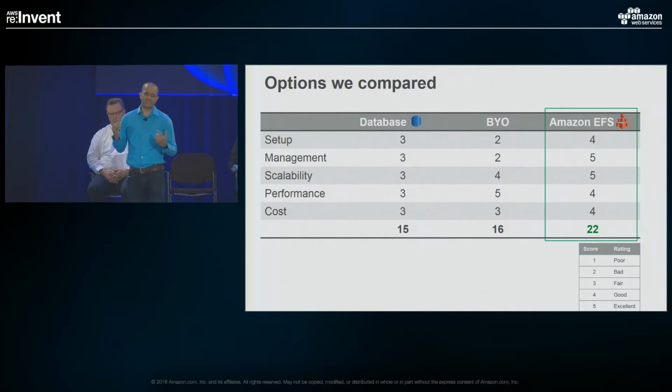The next thing is scalability. How easily does your solution scale out? And again, EFS scales as you go. It's usage-based, so that's a no-brainer right there. With a build-your-own solution, it will scale, but again, considering the management aspect of it, it's just not going to get the same level of rating that we gave EFS.